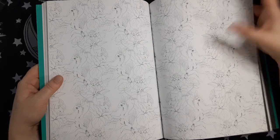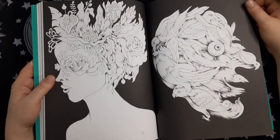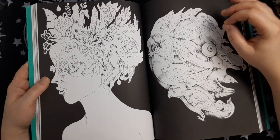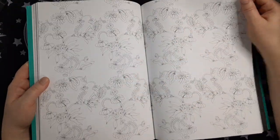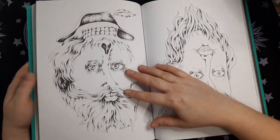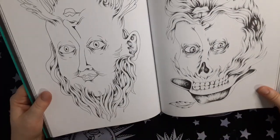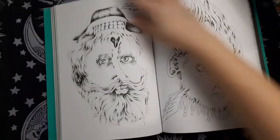Some wallpaper. Some of this wallpaper actually repeats, which kind of irritated me, but for one of these art therapy books, the amount of original, real, legit art pieces is amazing. Yeah, these all get turned upside down. It's really weird. I love it.